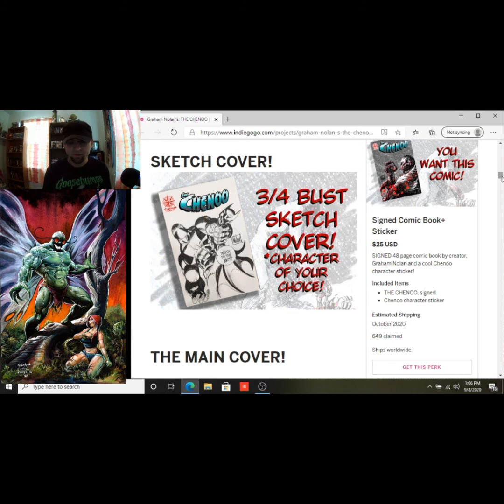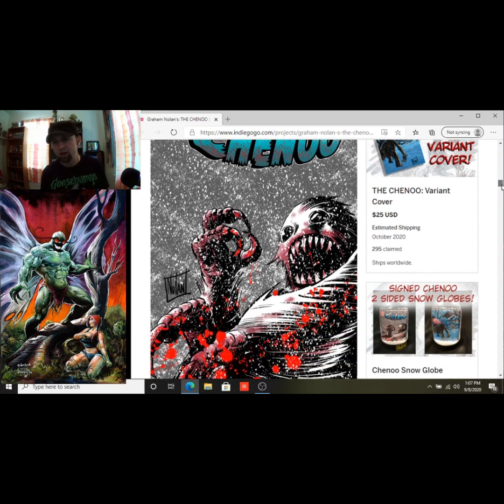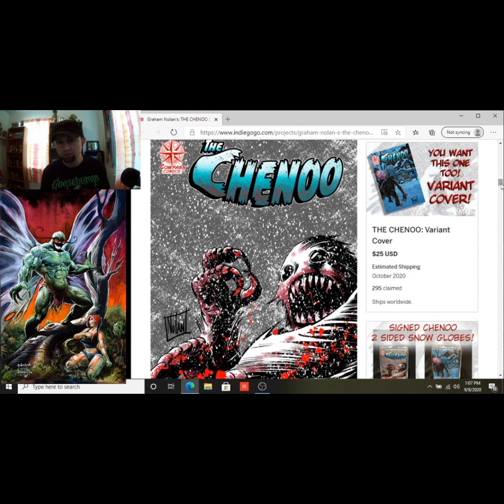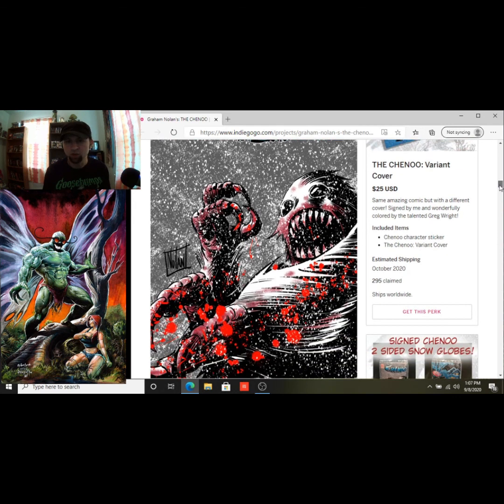And this is a black and white comic as well with, I think, a splash of blood, which is so cool. I like the black and white. I almost left Mothman black and white. Almost. But I know it's not for everyone, and I can't just think of myself. You want this one too, the variant cover. Probably the same, comes with the sticker and then the variant for $25 plus tax or shipping and handling.